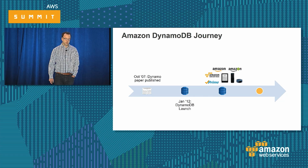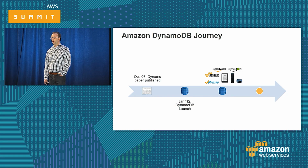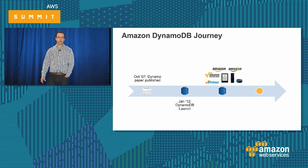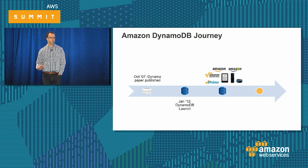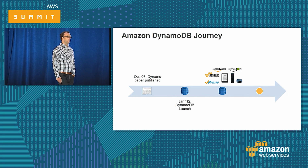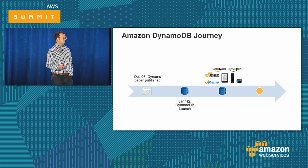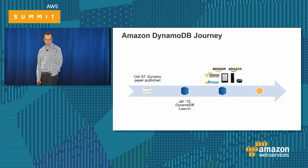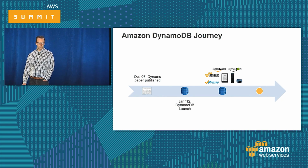And then we published in 2007 the Dynamo paper, which has become one of the seminal works in defining what we now refer to as NoSQL. And then in a parallel track, the Amazon Web Services business was really starting to take off. And like we have done on a number of instances, we took a look and said, hey, Amazon Web Services customers might also benefit from this technology that we built for Amazon. So in 2012, we launched Amazon DynamoDB.